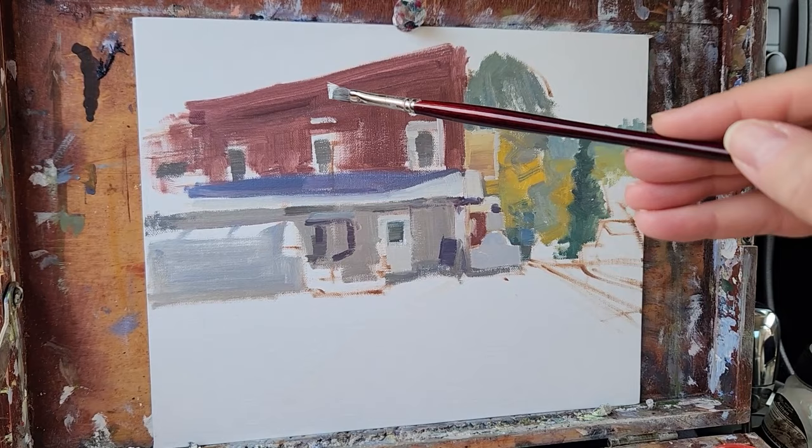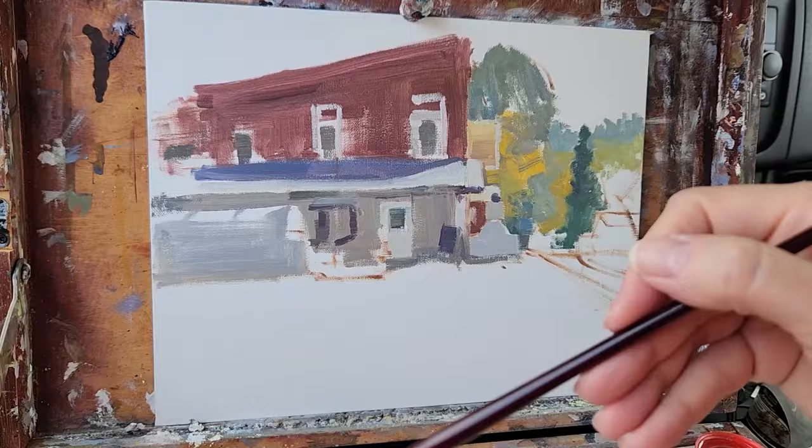I realize I made these windows too small and low. So I'm just bringing them up.